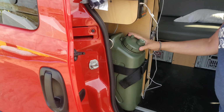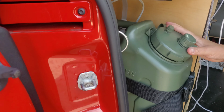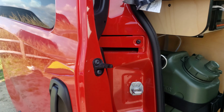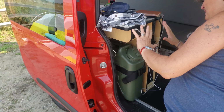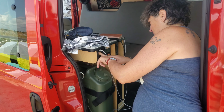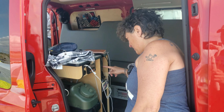This is the water tank, which I still have water in and have yet to replace since I got the thing in April. But if you do want to replace it, you just snap it right out and bring it in, fill it up. This is the control panel. It has 12-volt power and it has an inverter.